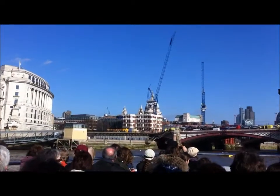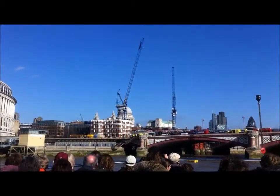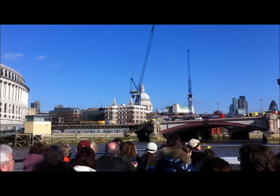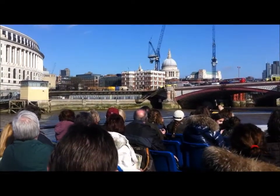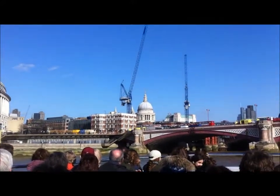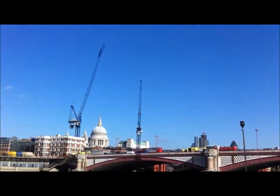The semicircular building on the end, that is Unilever House. That's the London headquarters of the company Lever Brothers. They make many different things, from margarine to washing up powder. As I say, they make many different things. That's their London offices.